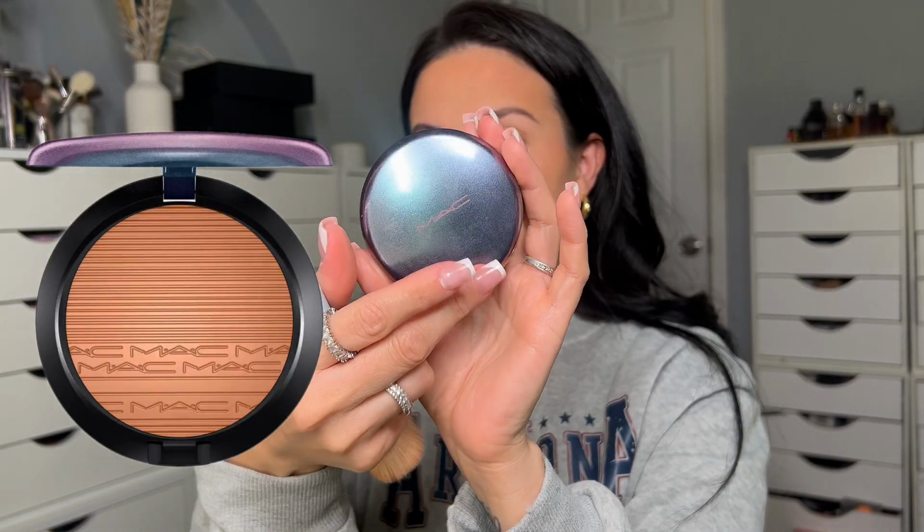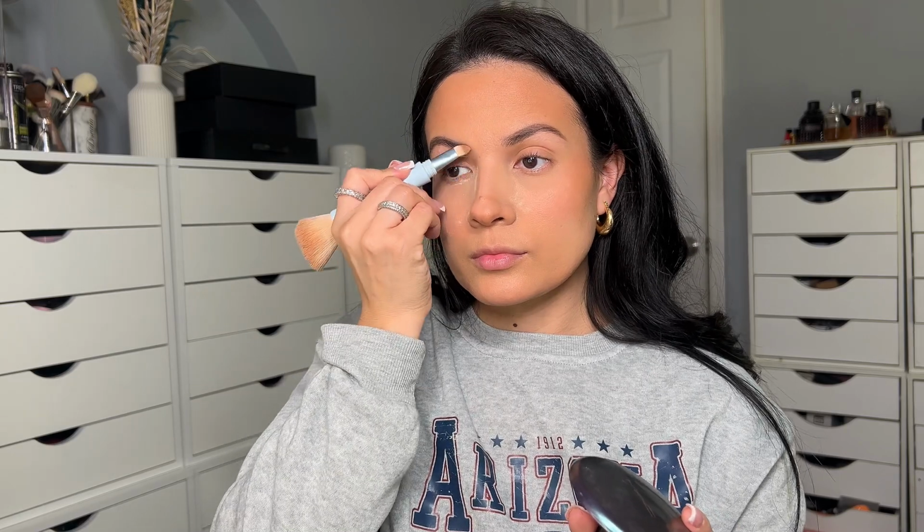So this MAC bronzer, which is called the Banana bronzer, I cannot find it. I'm guessing it is discontinued as well because I can't find it anywhere. So I'm guessing it's an old bronzer that I was using, but it's so freaking good. I will find a dupe. Just applying it all over my face and also going to contour my nose.